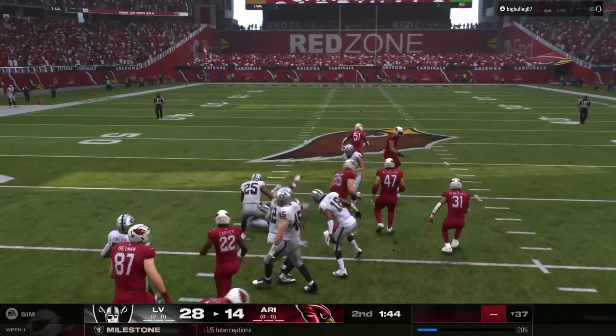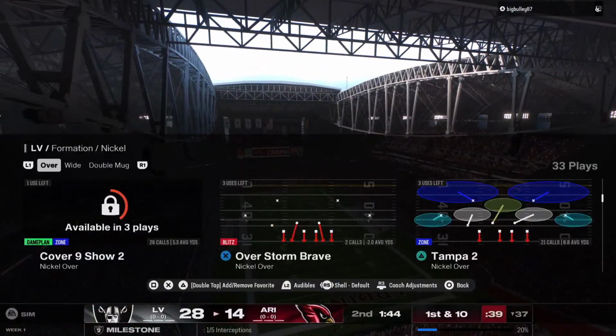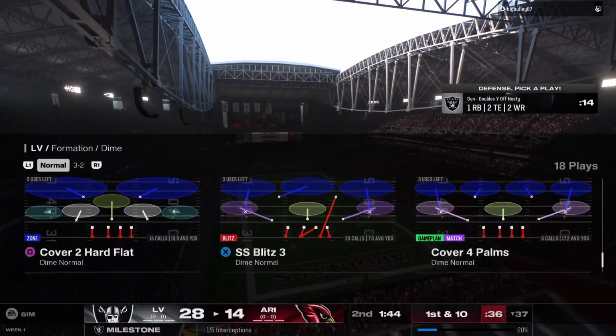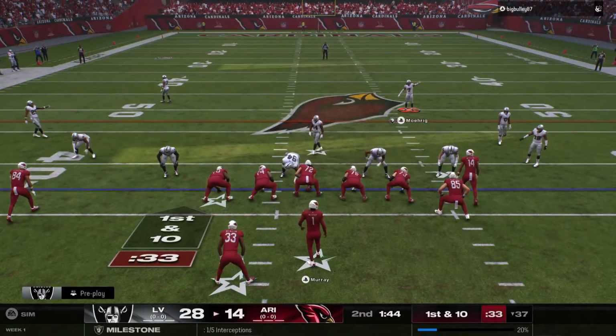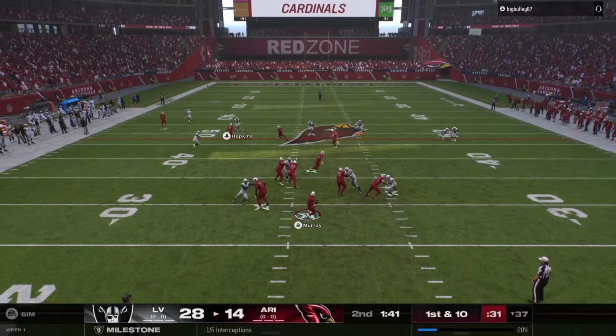Oh, a good return up past the 30. And he nearly broke that for more, but as it is, still a good return. They'll start the drive right around the 37. Arizona's offense at the line, ready to get their drive started. They are looking to make a bit of a 180. They are sputtering right now.